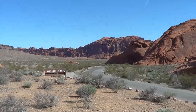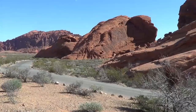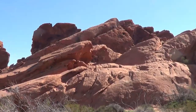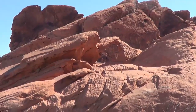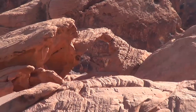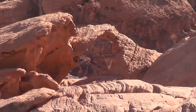Okay, so I've walked about a quarter mile around the corner and we come to Arch Rock. It's a photography opportunity just off the side of the road. Lots of people stop here. It's got this really neat little arch. Almost reminds me of the Delicate Arch in Utah, over by Moab in Arches National Park. A lot smaller. This one's only around maybe 10 feet high. It's kind of cool though.